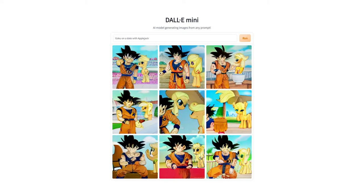Goku on a date with Applejack. That's Applejack. It knows what Applejack is. The top Goku's center looks like a figurine. Goku's face is unrecognizable. The center one is Applejack discovering Goku on a date with Applejack. And she's pissed. Why are there two of her?